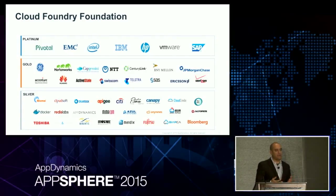The idea here was we didn't want to have a benevolent dictator. An open source project really shouldn't have just one company standing behind it. There should be a lot of companies, not only standing behind the project, but also contributing back to it. So what we really have is a contributory meritocracy among this growing list of 50 plus companies.